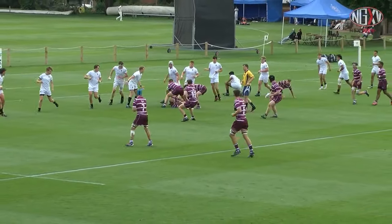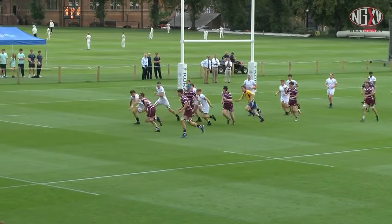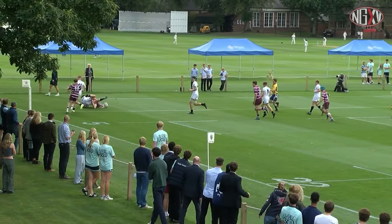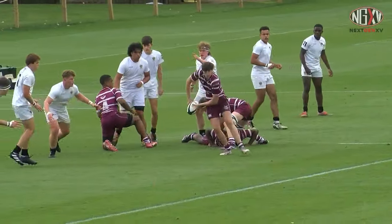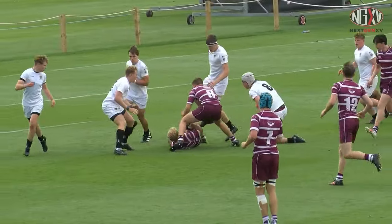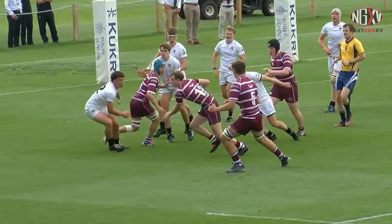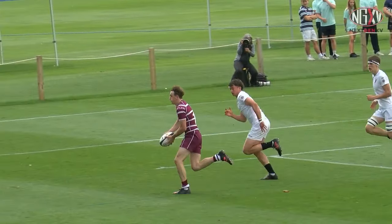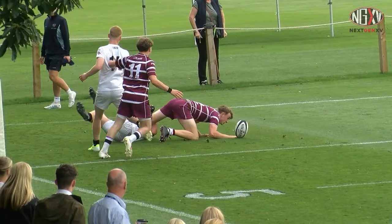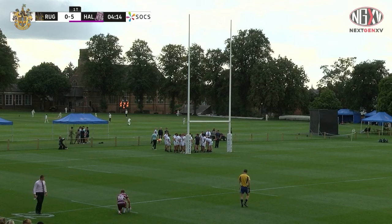Was really well held on to by Lucas Osman. And then Fraser Rawlins, working his way around the outside. Good fast ball and then just shrugs off one tackler and realises he has the space on the outside, and Haileybury take the early lead.